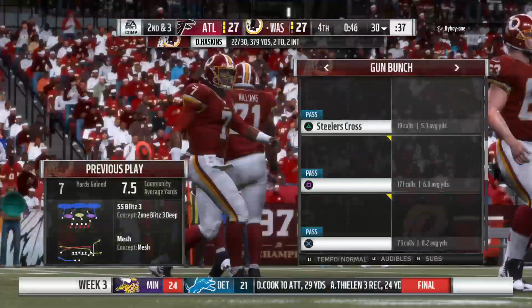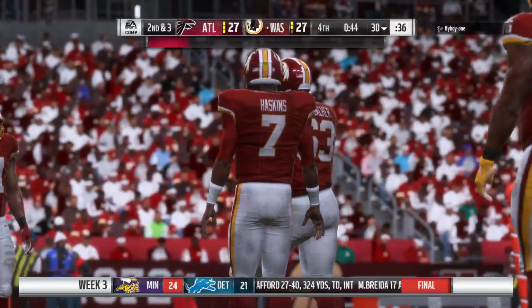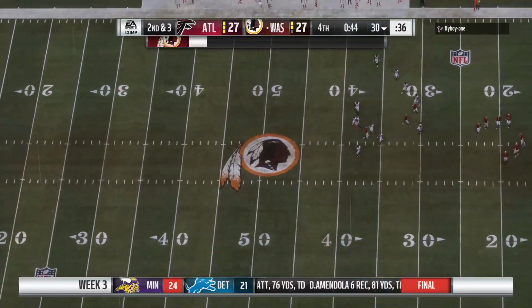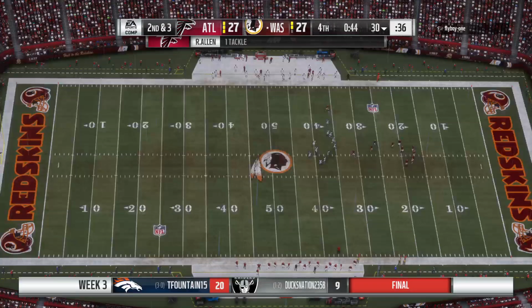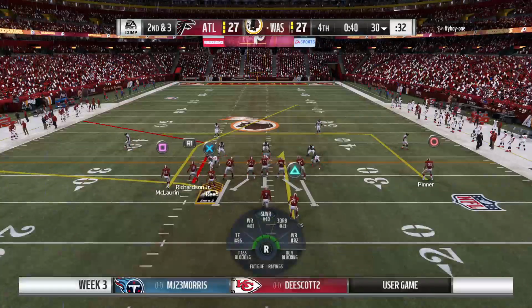And he'll be brought down right at the 30 here. 7 yards, the pickup on the pitch and catch. Partner, they're clearly saving those timeouts, but they still have to work with some urgency to put themselves in the right position. Able to get 7 on that first down pass play. 2nd and 3.